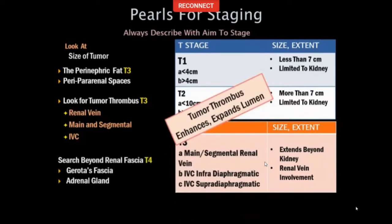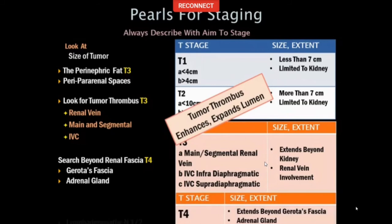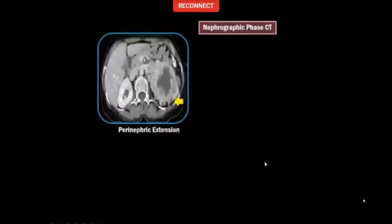Look at the Gerota's fascia and the adrenals. If these are involved, this is a T4 tumor. Presence of lymph nodes. A single lymph node would be an N1 stage. Multiple nodes or a nodal mass makes it N2 tumor. And of course, CT makes it very easy to identify the metastasis in the liver, bones, and the lungs.